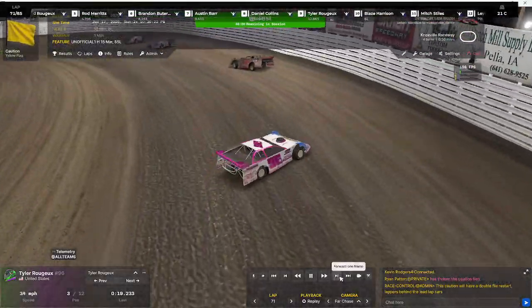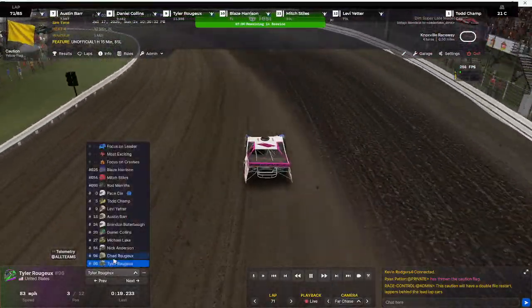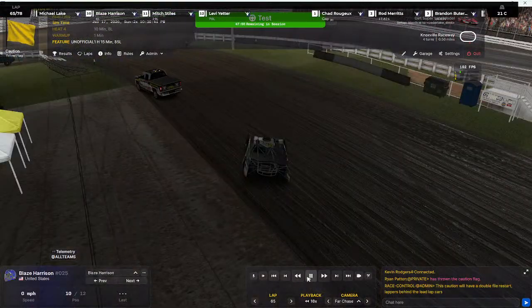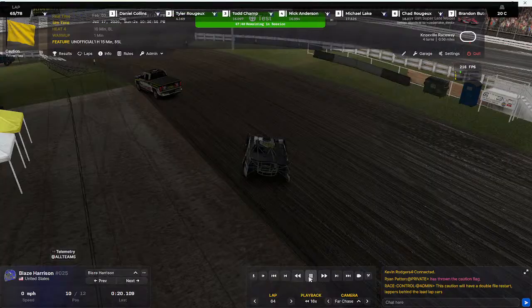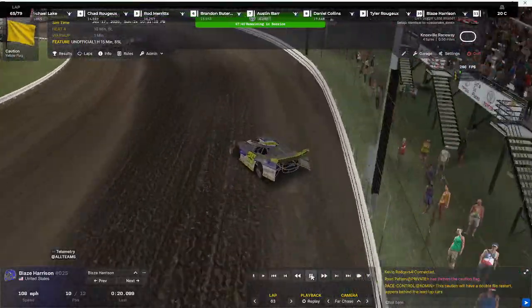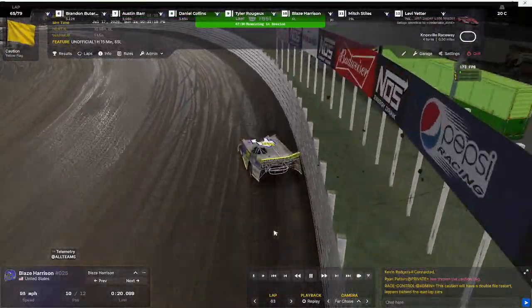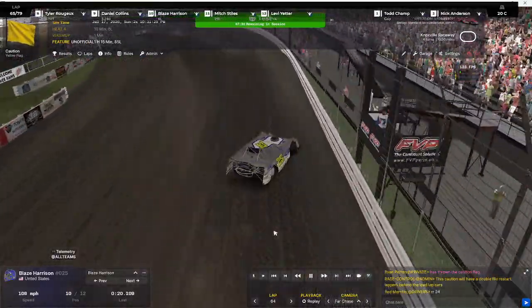Tyler Ruggie inside, Michael Lake. Maybe I went too far back. Yes, Michael Lake into that right rear bumper area of the 96 car and turns him here on lap 71.